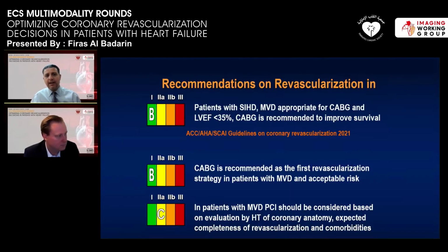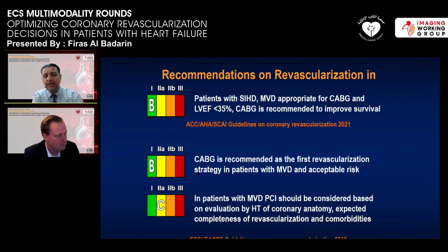The guidelines are very clear. These are the updated US and European guidelines in 2021. The US guidelines clearly state that in patients with stable ischemic heart disease, multivessel coronary disease appropriate for CABG, and LV dysfunction, CABG is recommended to improve survival with a level of evidence 1, and the guidelines are completely silent on the role of PCI.